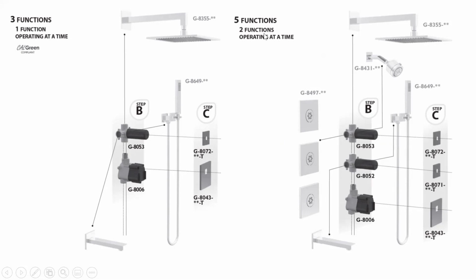Okay, so why can you have 2 on at one time? Because you can have this one set to the hand shower and this one set to the shower head and have those both on since they're different diverters, okay?